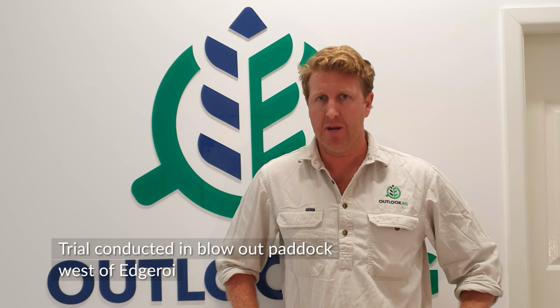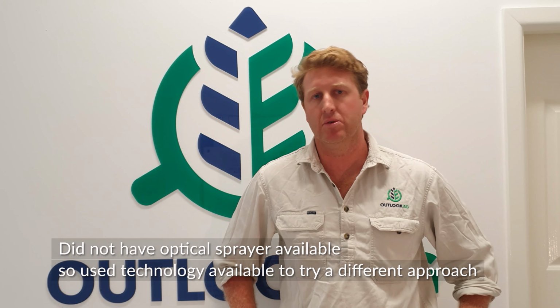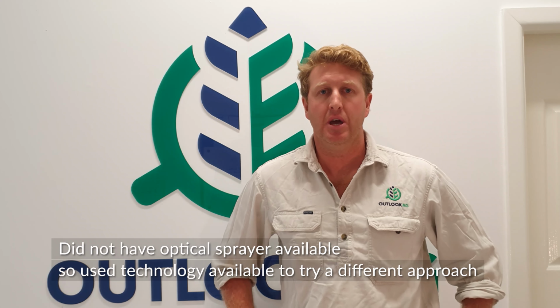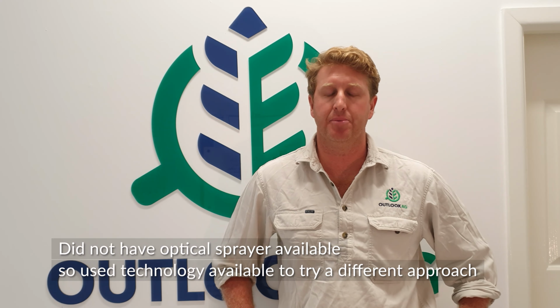So we conducted a trial in 2020. At the end of the drought, we had a blowout of Feathertop in a paddock west of Edgeroi, and we thought we could take a different approach on how to manage that blowout. At the time, we didn't have an optical sprayer available for that paddock, so we thought let's try something different here and use what technology we had available to try and take a targeted approach onto that Feathertop population.